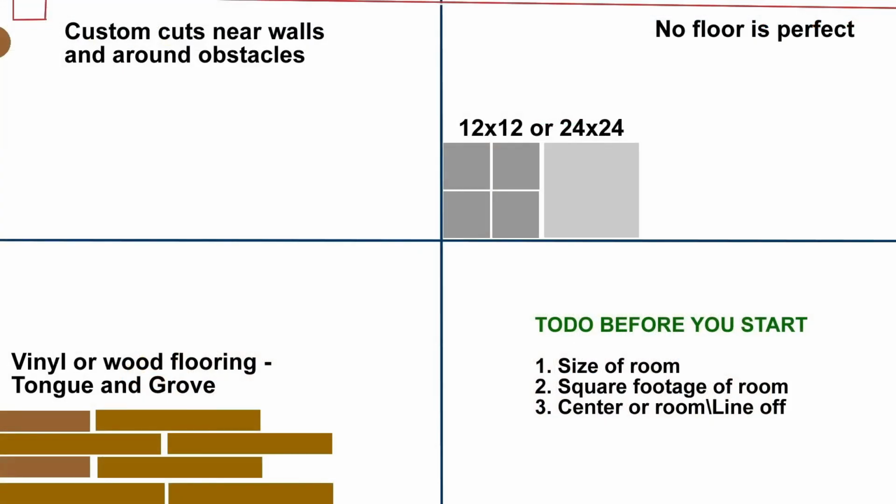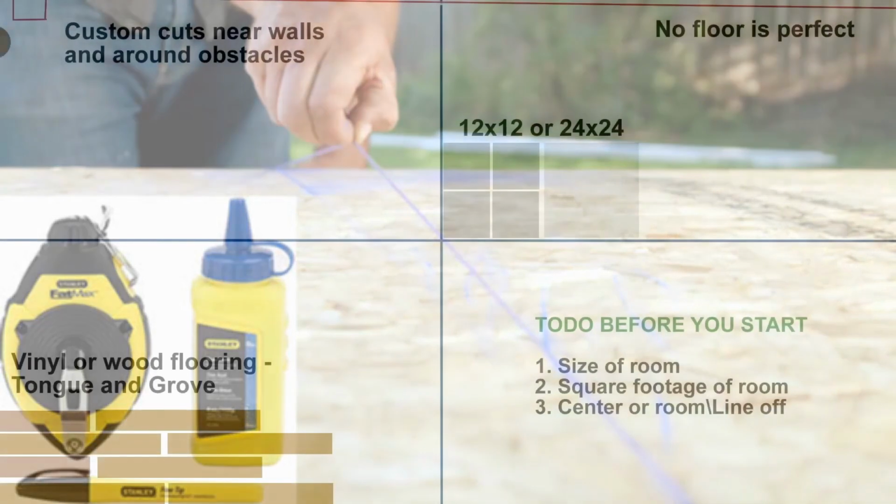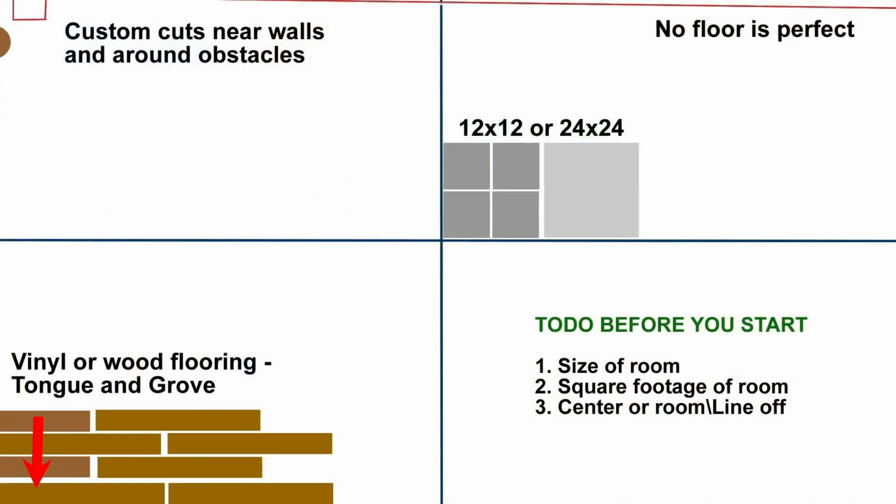If I'm doing tongue and groove flooring, what I normally want to do is start with the longest, straightest part of the room. I can use a little snap chalk kit like this and just snap the room so I know where the center of the room is and how long it is, and divide it. So if the longest part of the room is up here or down there, I want to start with the longest part of the room.